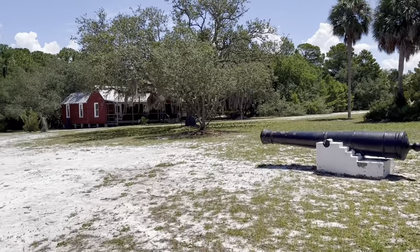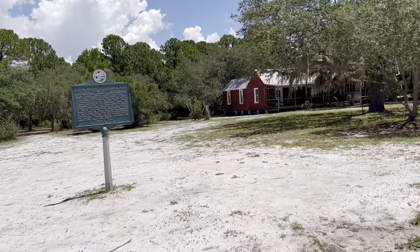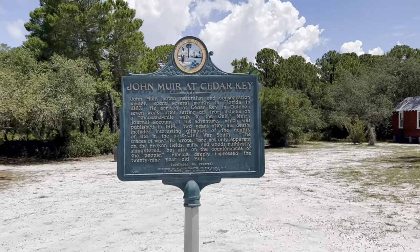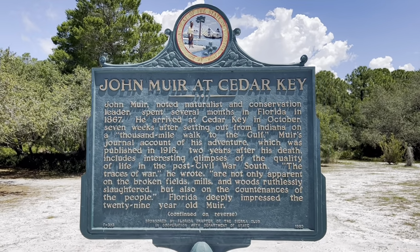This is the Cedar Key Museum. Go check out a little history here. I hope I can walk in here. Maybe not. I'll be in trouble. But yeah, this is a picture of that here.